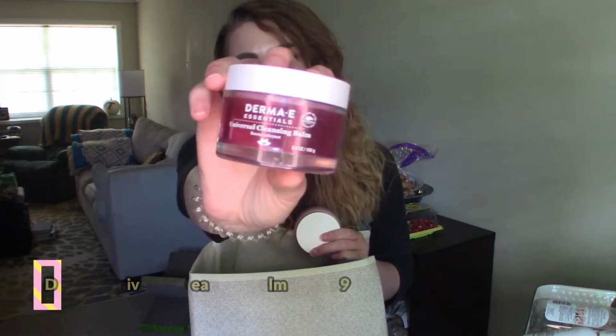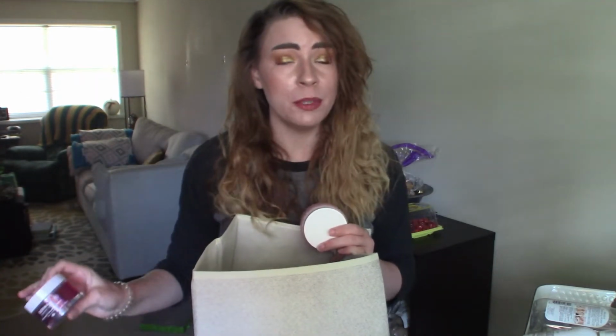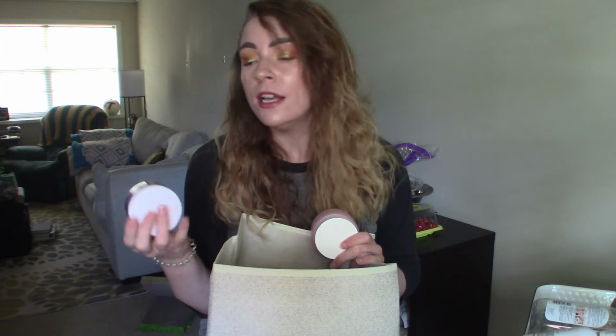It's from Derma E. It is their Universal Cleansing Balm. I know the ring light is giving a little bit of a glare, but it's dark now, so I have to use it. Anyway, this was fine. This did a fine job in removing your makeup. I could use this on my eyes. I didn't experience any irritation that way, so that was nice.